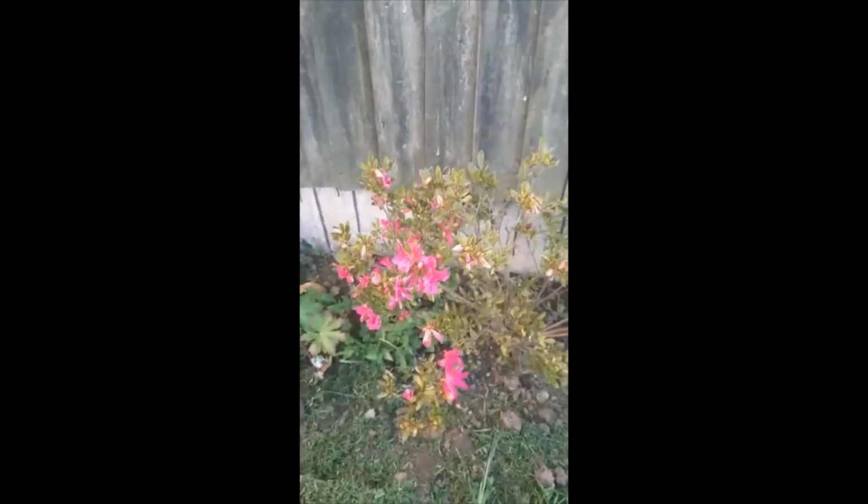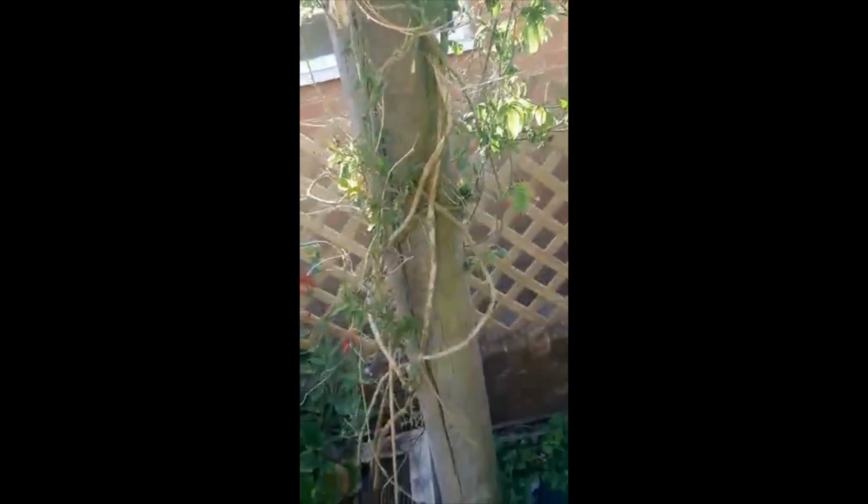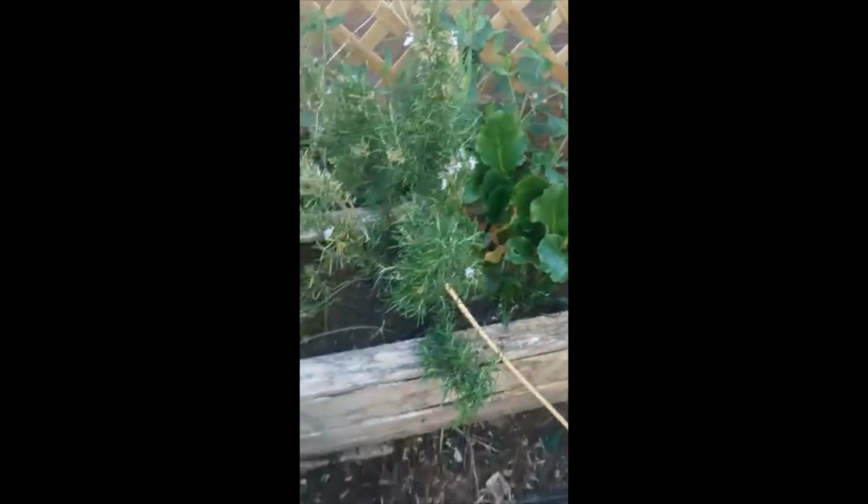it begins with an A, azalea, that's the word. This is my husband. Hello, John. Passiflora seems to have gone a bit funny this year. I think it's coming back a bit now, but it has gone a bit straggly. Any tips for that would be helpful.